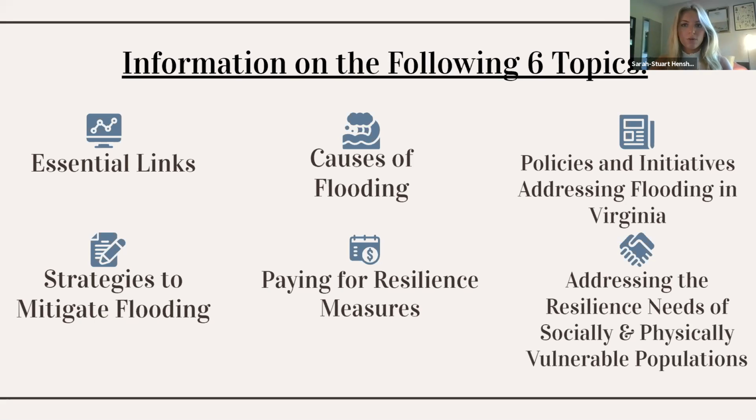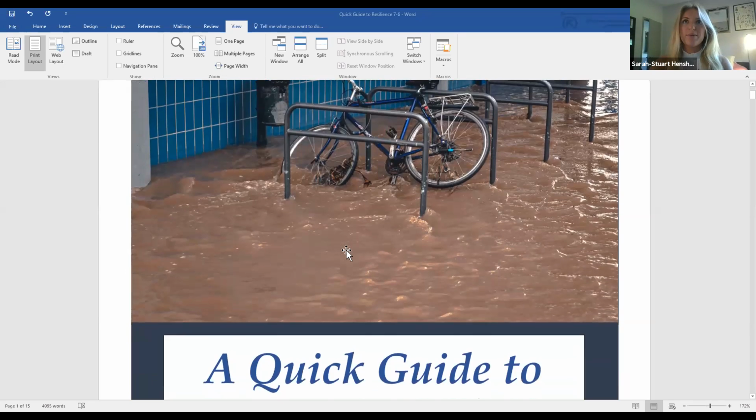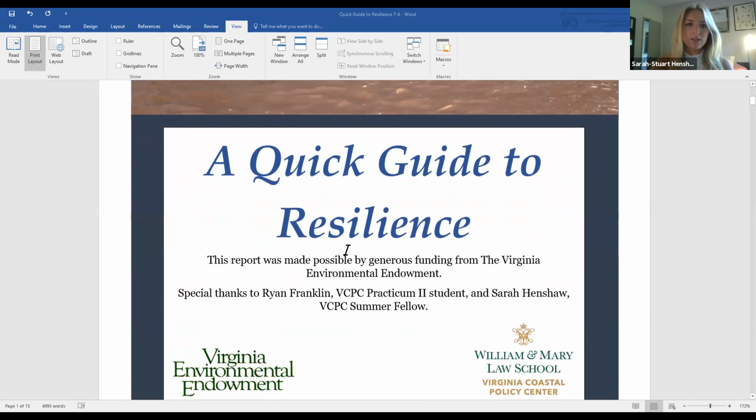Or you can feel free to put those in the chat or the Q&A as we go through the guide. So I'm going to go ahead and pull up the quick guide. There we go. All right, I'm hoping you guys can see this as well. This is on Microsoft Word, and I've zoomed in quite a bit, so hopefully you all can see some of the words as I scroll through. But I'm just going to go ahead and dive right in.